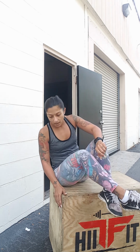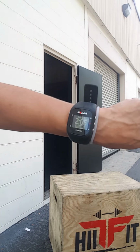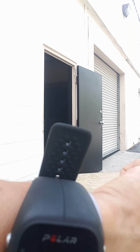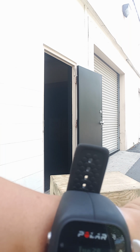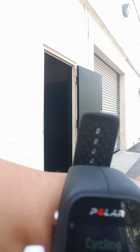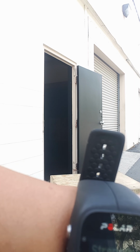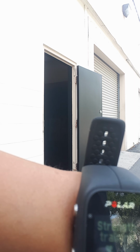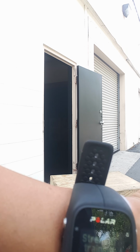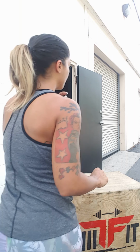So I chose the Sport Profile first, and that's going to be with the little red button in the center, right there. You click on that, and it takes you to what kind of workout you're going to do. You can see my little heartbeat thing going because I have my heart rate sensor on. So I chose strength training and hit start on the counter.